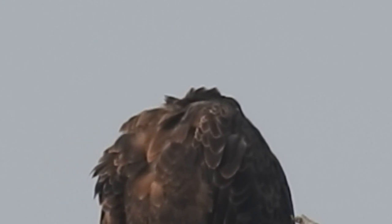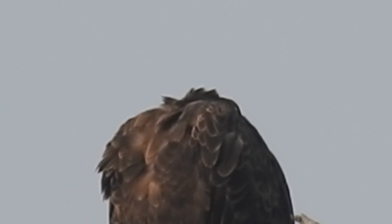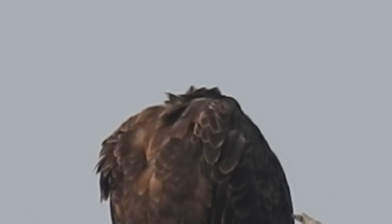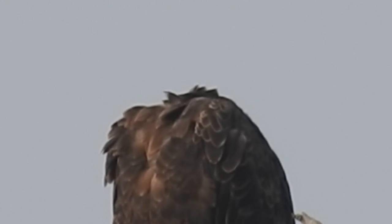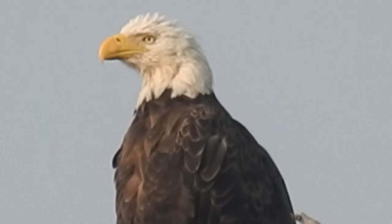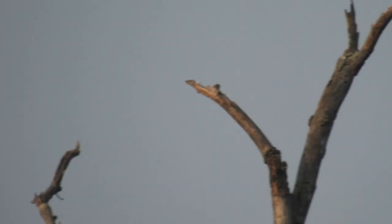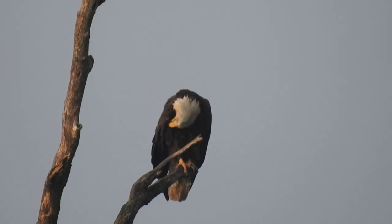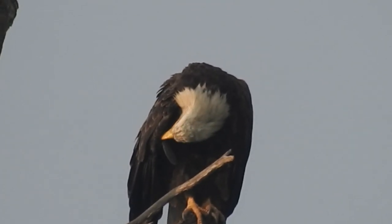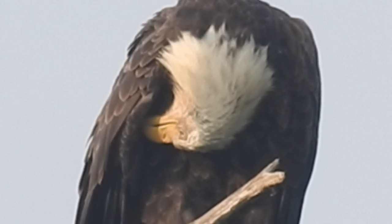Oh, man. Let me just get a room here. Yeah, so mostly preening. Alright, and then we got the other one right there. Oh, gotta tilt that up a little bit. There we go, and start zooming in a little bit further. You can see they're both preening up the feathers on their chests a little bit.